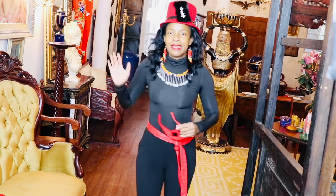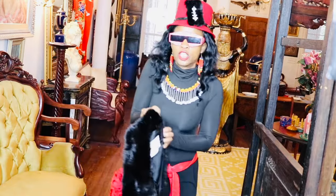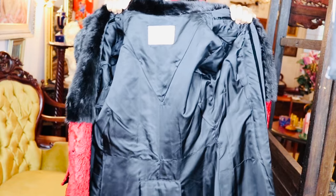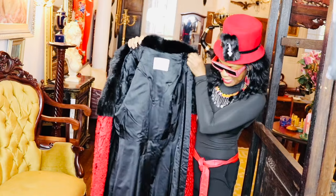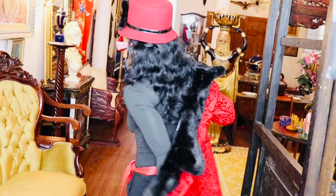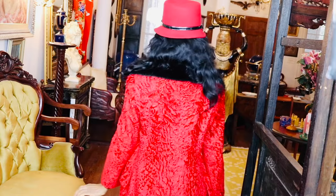But anywho, let's get to this coat that I am going to review today. This is a vintage Persian broadtail and mink fur coat. It's from Shillington Furs, the House of Fine Furs in Canada. And this is the lining. I got this, I guess, decades ago in Canada. And this is how the back looks. I think it's actually quite fabulous.